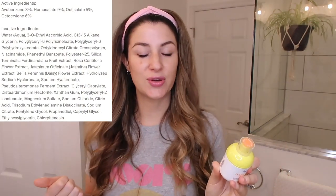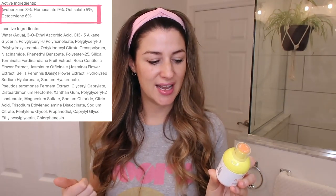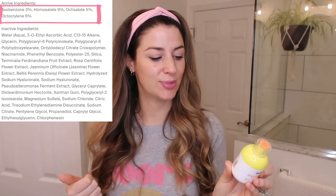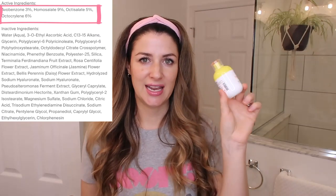We have a chemical sunscreen here. We have avobenzone at 3%, homosalate at 9%, octisalate 5%, and octocrylene at 6%. And I have to say, for a chemical sunscreen, my skin usually gets a little bit of a burn from a chemical SPF, but the formula must be pretty balanced because it feels really great on the skin. And they could not use a mineral SPF because of how unstable vitamin C could be. Vitamin C requires a certain pH, so unfortunately they had to use the chemical SPF.